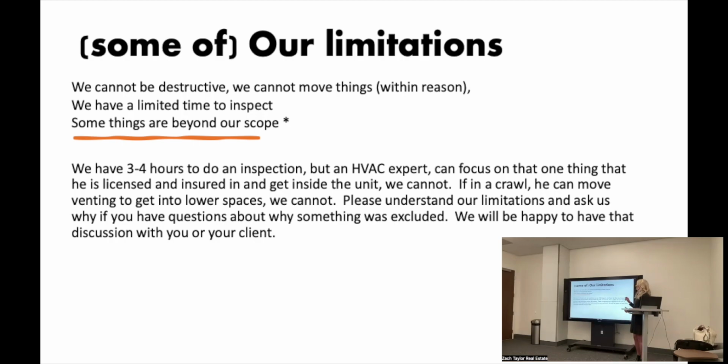I might say this somewhere else, but we can't move things. Yeah, there are some hoarder houses where we can't move all those things. Even underneath sinks, we'll just say it couldn't fully be inspected because there are mounds and mounds of products under there. We're not going to take all that stuff out.